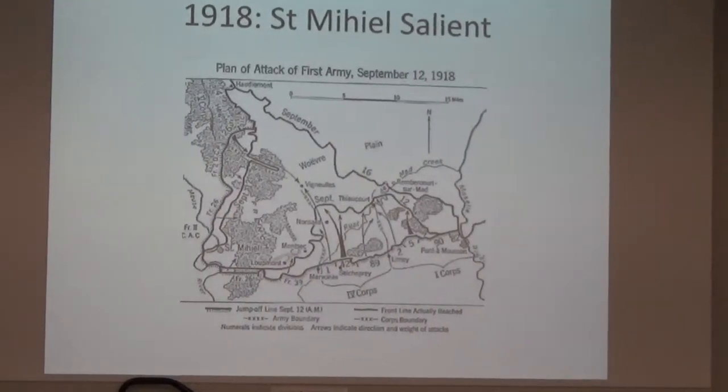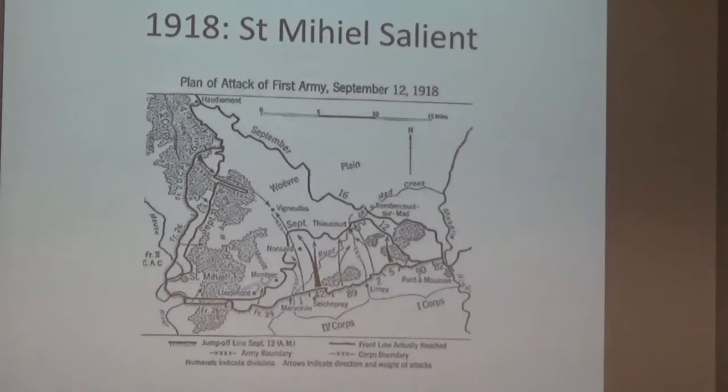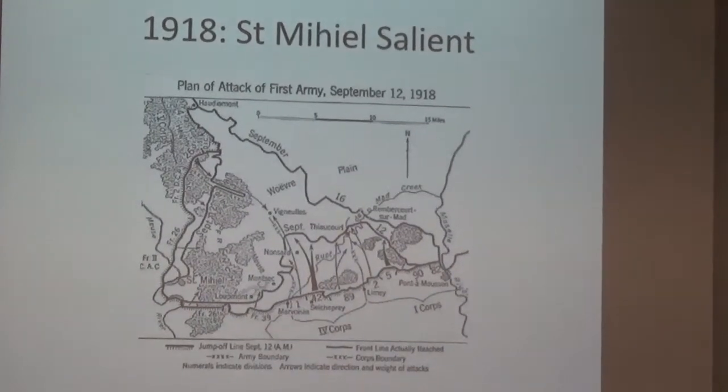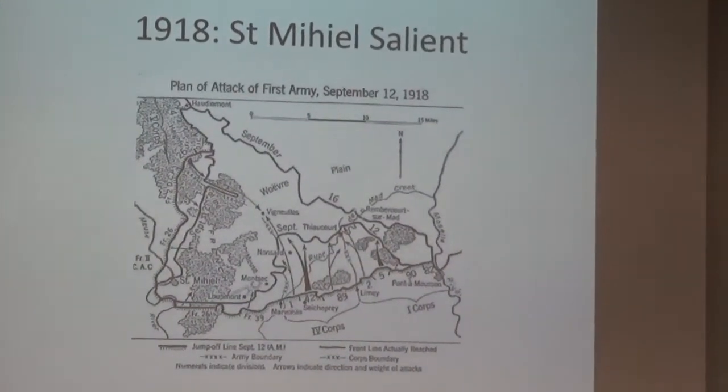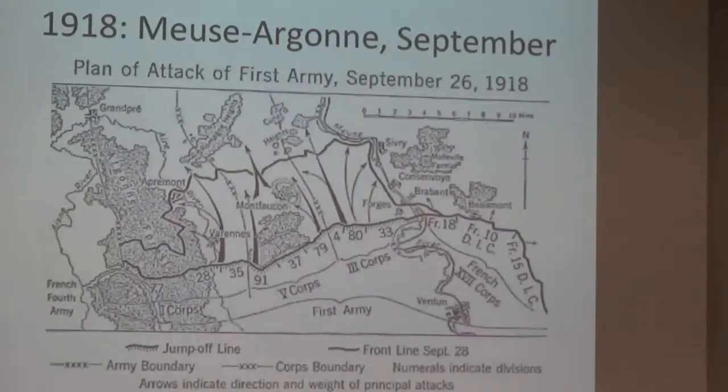But the biggest part of Pershing's plan was to pinch off that salient, which had been stuck into the lines for quite some time, several years, as a matter of fact. And the Americans acquitted themselves very well in this particular battle. And from that point on, the Germans were ready to sue for peace.